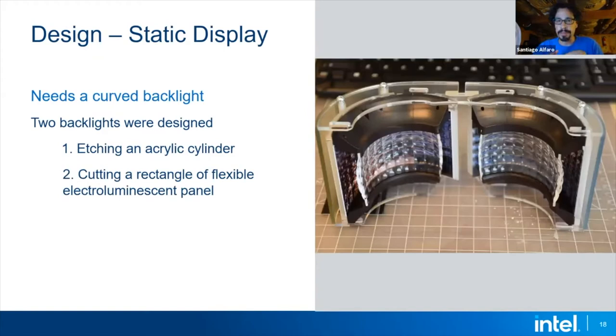The other problem with the static display, because we were using a printed film, is that I needed a backlight and we couldn't get a curved backlight. So there were two approaches that I used. One was taking a clear acrylic cylinder and cutting it and etching it on the laser cutter so that I could use an LED array to light it from the side and have the light propagate inside the acrylic and come out through the etch. This was a good approach, but it was very hard to get an even illumination all across the backlight. The other thing I did was use an electroluminescent panel, which is easy. You can just hook it up to your power source and cut it to whatever shape you want. From the get-go, it's a very even light, but it's not very bright. So in the end, for our final prototype, we went with the electroluminescent panel because I can live with the low light and be smart about what kind of imagery I was going to show in there.